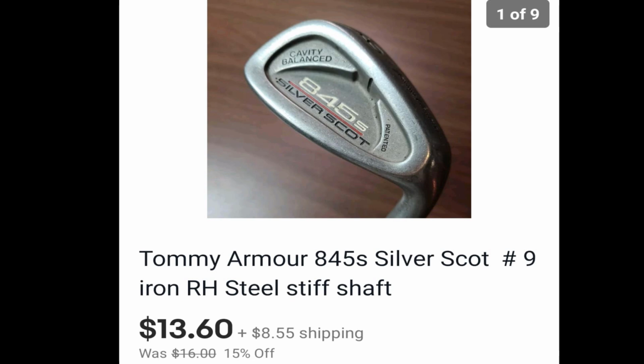This is a Tommy Armour 845S Silver Scot number 9, which is a 9-iron with a steel shaft, which was a stiff flex. Did go for $13.60, and the buyer did pay shipping.